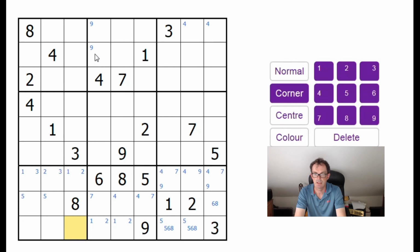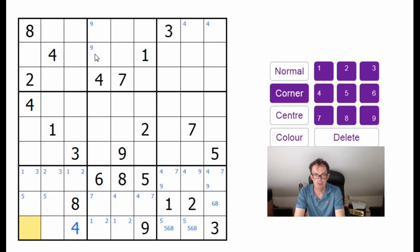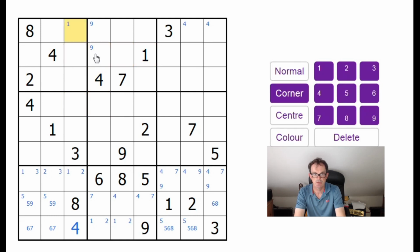4. Okay. There's our first digit. So that gives us a 4 here, 6, 7 pair here. Now this must be a 5, 9 pair above it. So I'm just going to fully pencil mark that in. 4, 2. Wow. These ones, they interact to give us ones in those 2 squares, and that is useful.